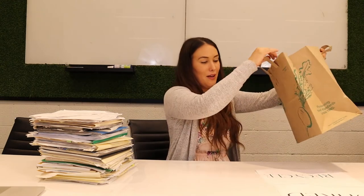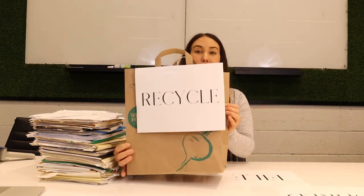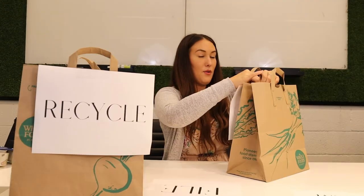So I am going to use these bags for myself as well. You can even simplify it as well. On the side of the bag, instead of having something like this, you could just write with a Sharpie, recycle or shred. So this is essentially trash, but it'll go in the recycling bin. These are all the papers that I don't need. Okay, so now I have a bag to fill up for my shred.